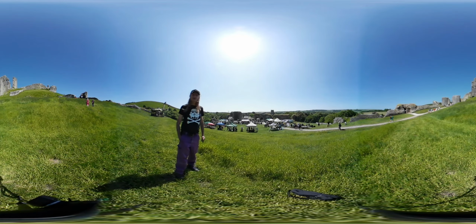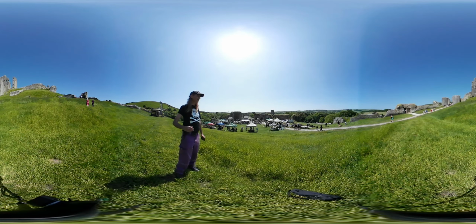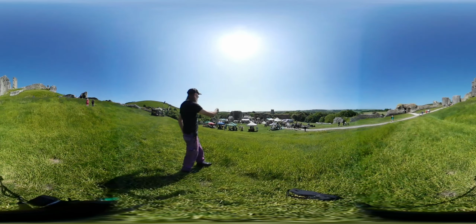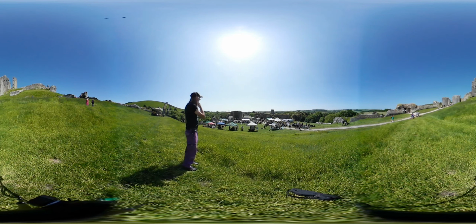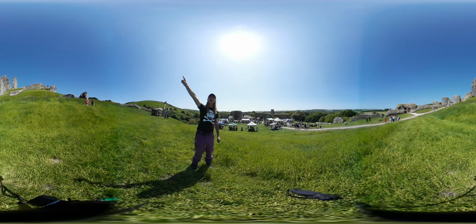And I can't give you any information about it because, stupidly, I haven't bothered finding some information about the castle. But as you can see here in front of me, you've got Corfe Village. It's there where the church is, going that way. That's the way down to the village. We've got some stalls going on. There's a panto going on right now down there. And then obviously the castle is over there.